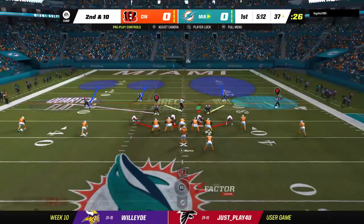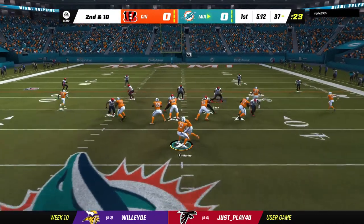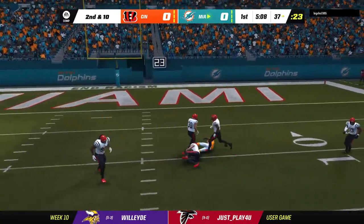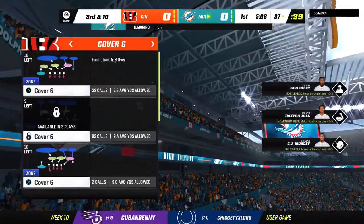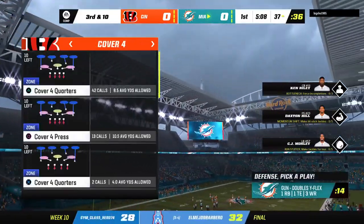So now second and 10 after the incompletion on first down. The play action fake, they'll look to throw. And this one is incomplete. The turnover put them in great field position. They don't want to squander it with third down coming up.